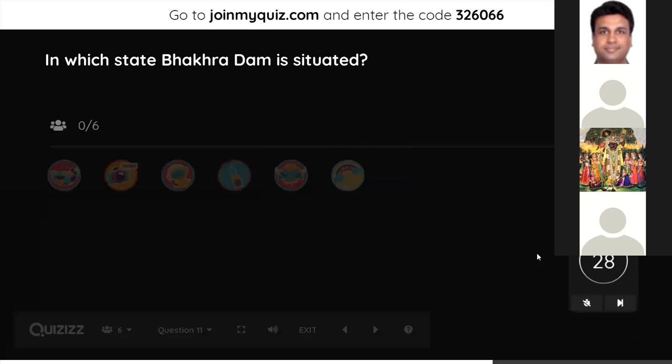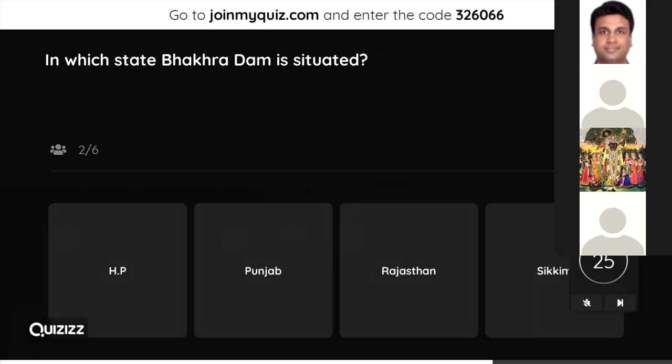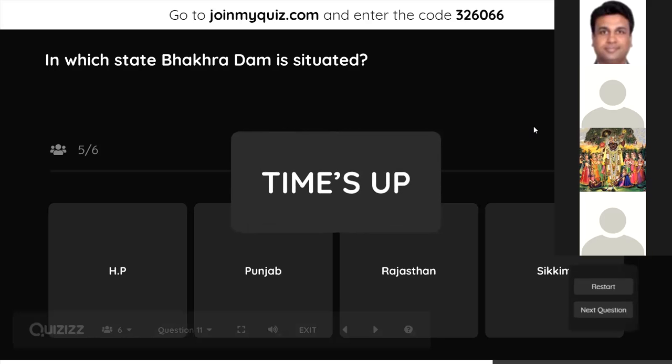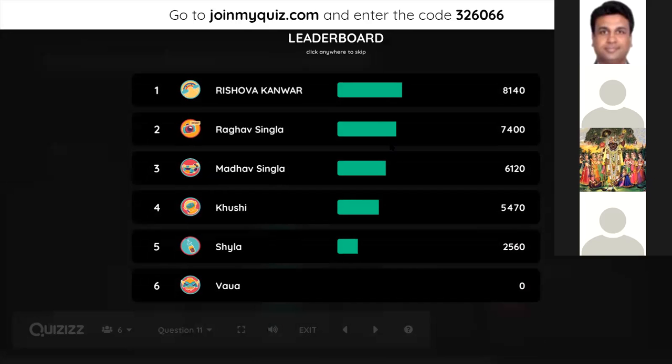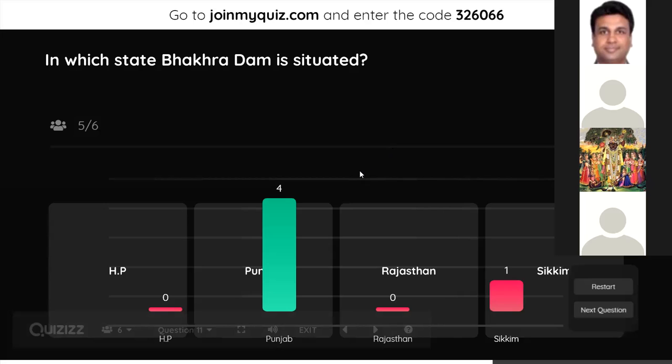In which state Bhakra Nangal Dam is situated? Options are Haryana, Himachal Pradesh, Punjab, Rajasthan, or Sikkim. And only 15 seconds left. And your time is up now. So let's see the leaderboard. Rishova Kanwar is still in lead. Second is Raghav Singla and third is Madhav Singla. And the correct answer was Punjab.